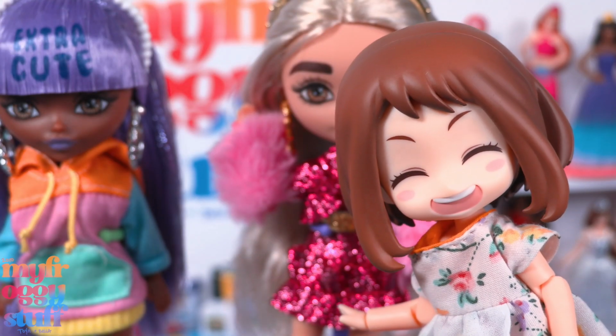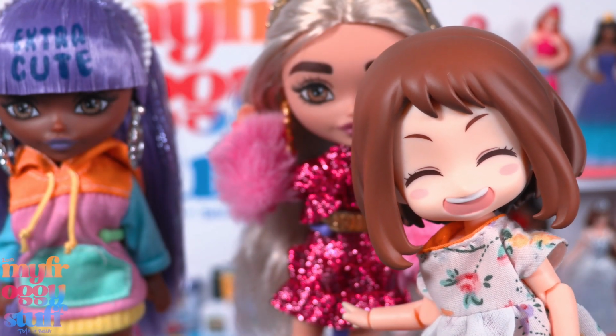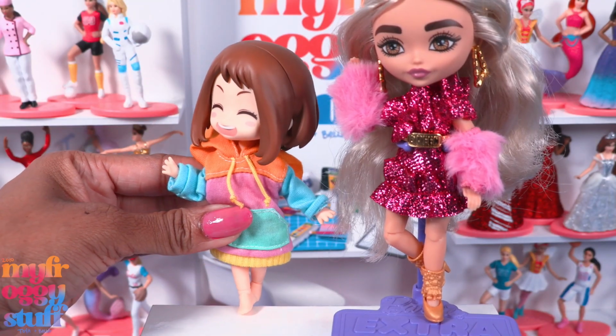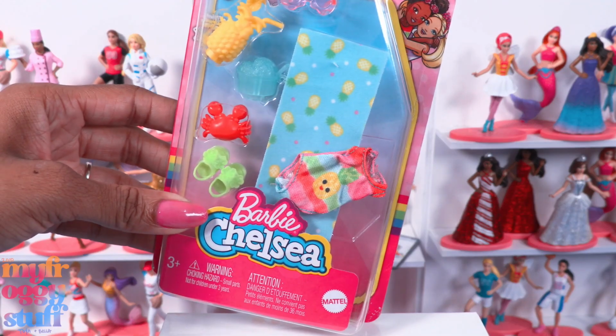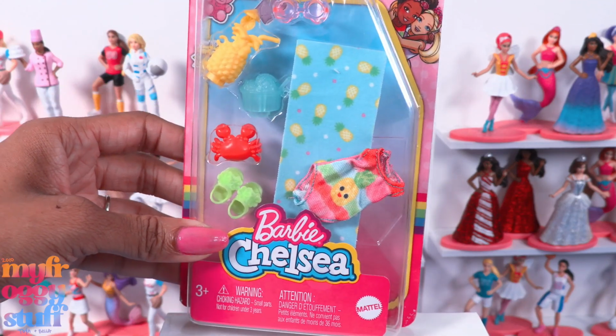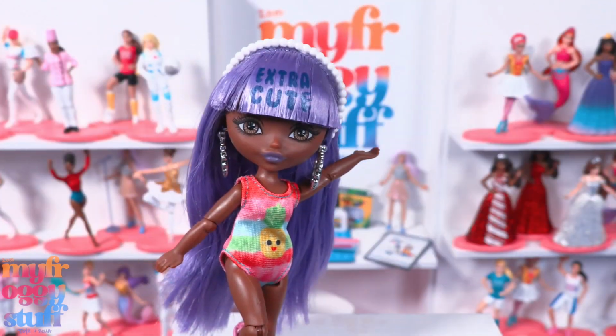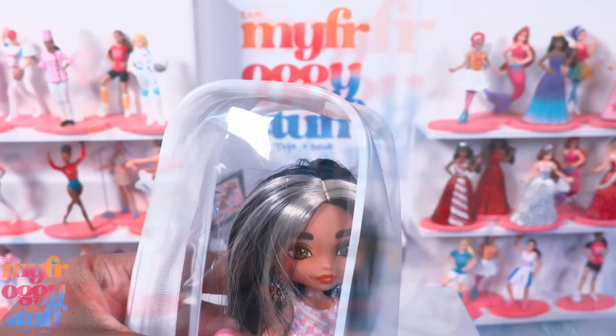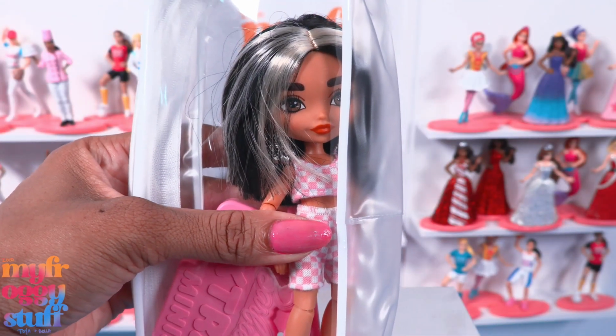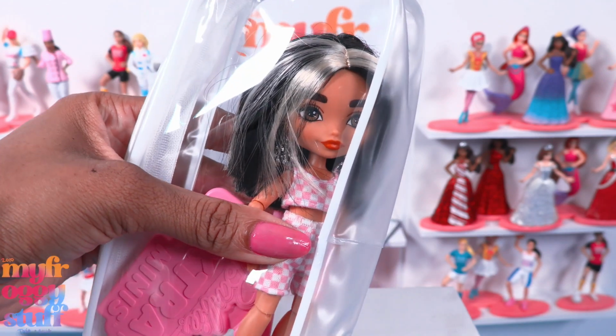In the comments, one of you wanted to know if Nindoroids could fit their clothes. My Nindoroid is a little smaller, but I think the hoodie looks pretty cute. I wonder how this Chelsea bathing suit will look on a Barbie Extra Mini. It's a little baggy, but I think we can get away with it. Jazzercise. When I said Barbie Extra Minis are my new obsession, I wasn't joking.